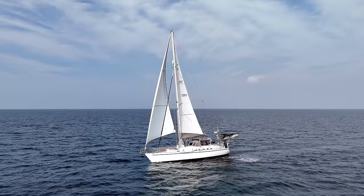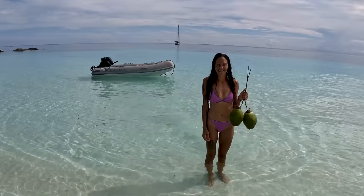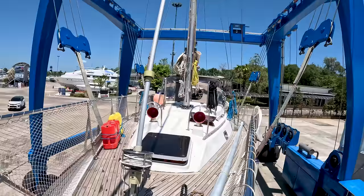After completing a trip through West Sumatra, Indonesia to sea trial her, we now know what else needs to be done. We're about to head back into the boatyard for the last time before our departure to tackle those last remaining jobs, getting her blue water ready. Join us as we get ready for the Indian Ocean.